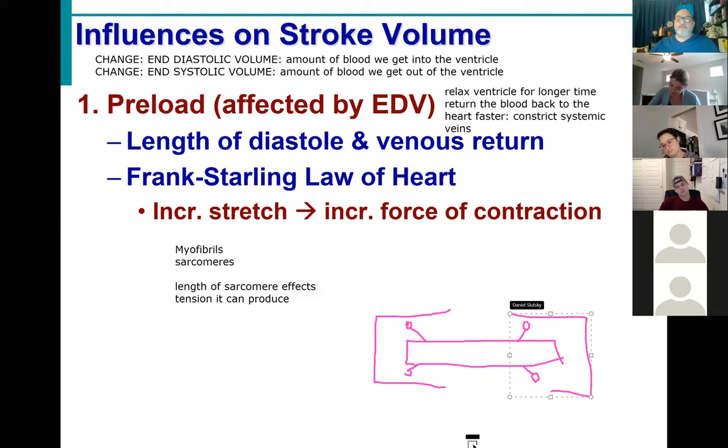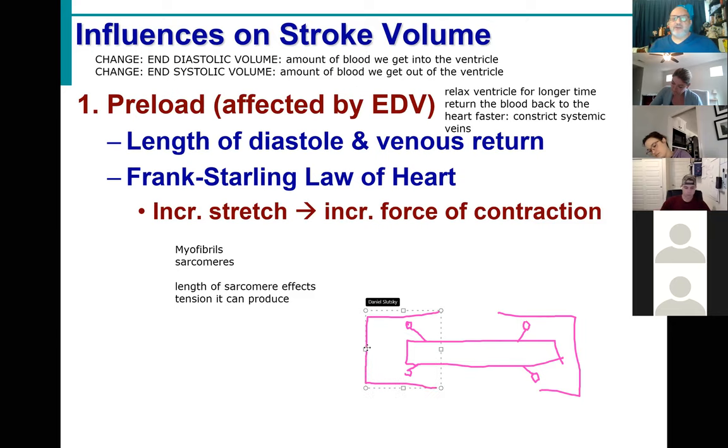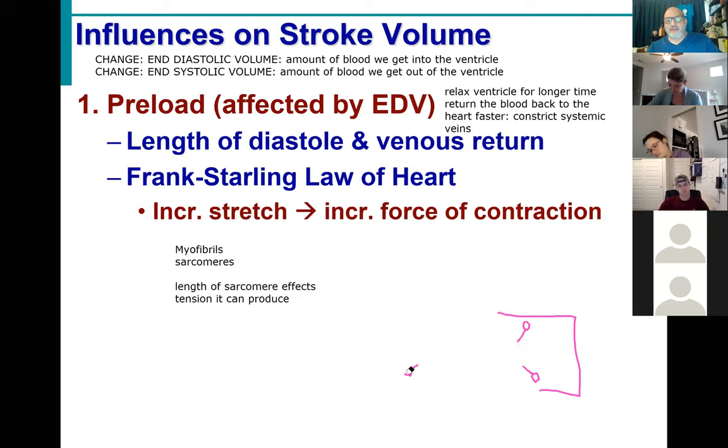Now, if you overfilled it, does that mean it becomes Hulk-like in its strength? No, if you were to artificially overfill it, you could overstretch it and it would get weaker, right? But that would take a lot of artificial hoses and other fun things that would be very dangerous and deadly. But the short-term point is that the overall length of the muscle changes.